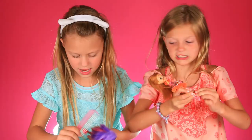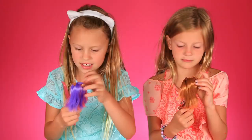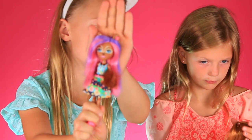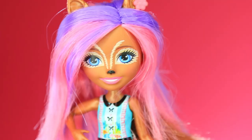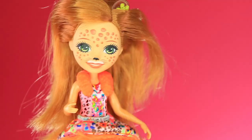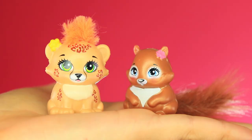I'm gonna have to do this when I'm done. I'm gonna brush her hair. Her hair is pink and purple. She's so pretty, guys. So she has this cute brown tail with this purple and pink hair. And she has like white around her eyes. And then she has brown hair, reddish. And she has green eyes like her pet. Let's get started on the makeup.